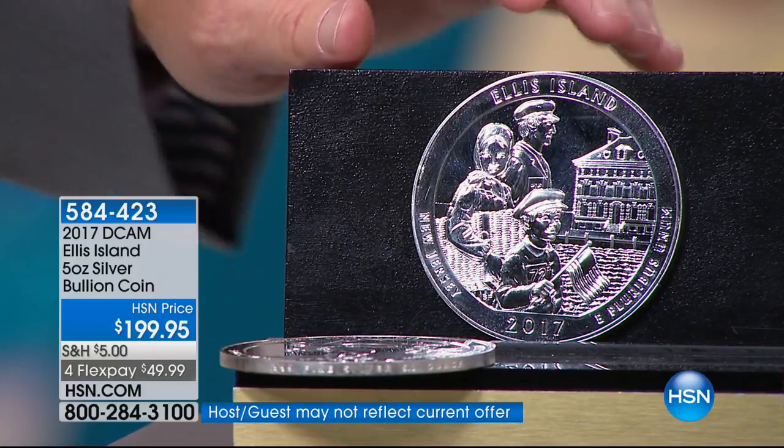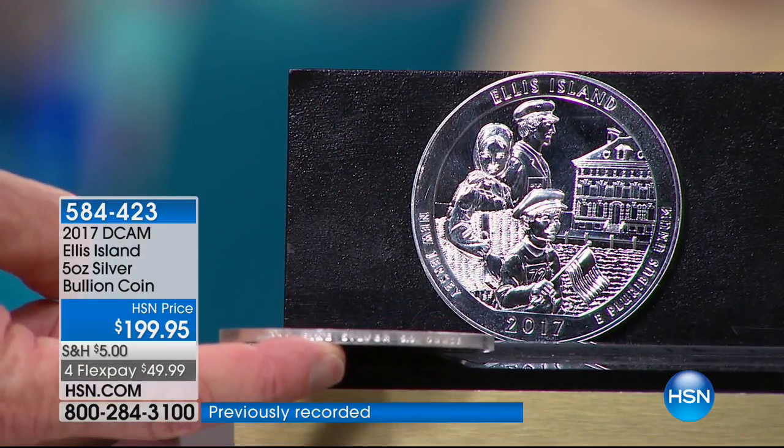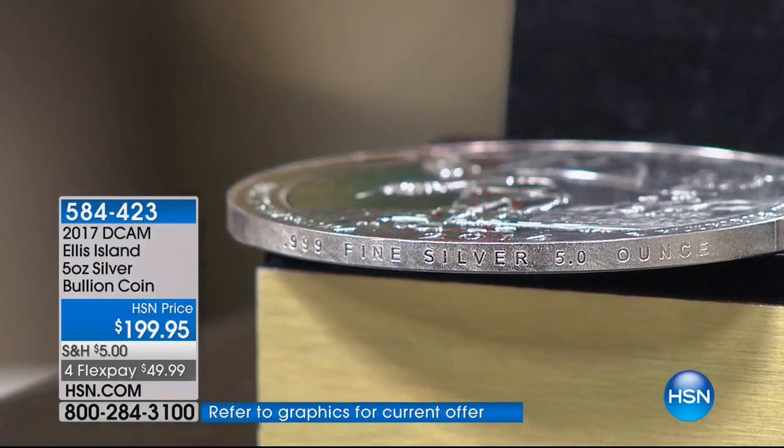If this was an American silver eagle with a mintage of 20,000, I can tell you what it would sell for: about $8,000 or $10,000 because of that mintage. But it's even rarer than that, and it's not 1 ounce of silver, it is 5 ounces of solid silver. I'm going to go ahead and put an actual quarter next to this.